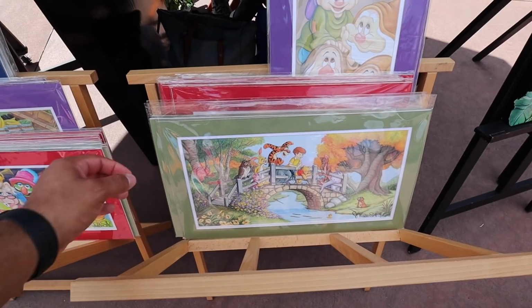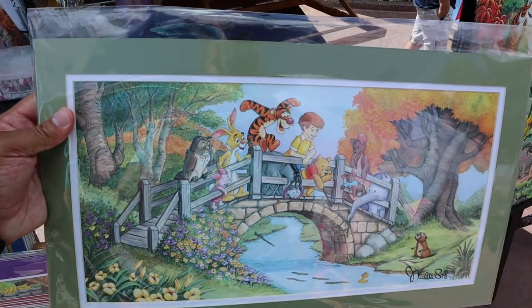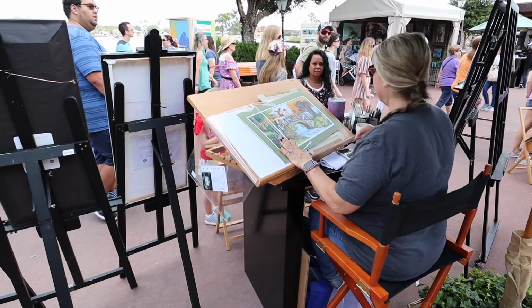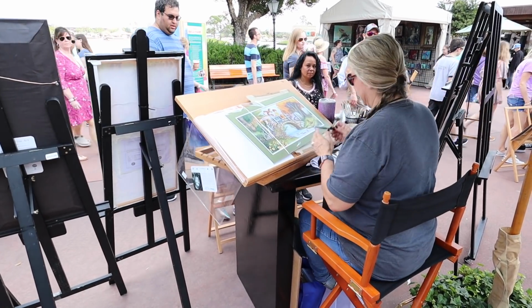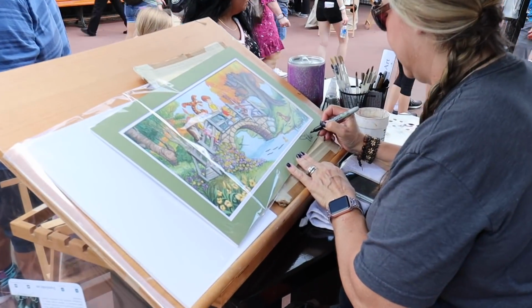I love it. I found the one I was wanting. Winnie the Pooh and all of his friends. Michelle, the artist who created this wonderful painting, is actually signing it for me right now. How neat is that? I got the painting that I wanted, and the artist was there who made the painting with no additional cost. She just autographed it for free since I bought it and she was there. That is awesome. Disney, this is awesome.